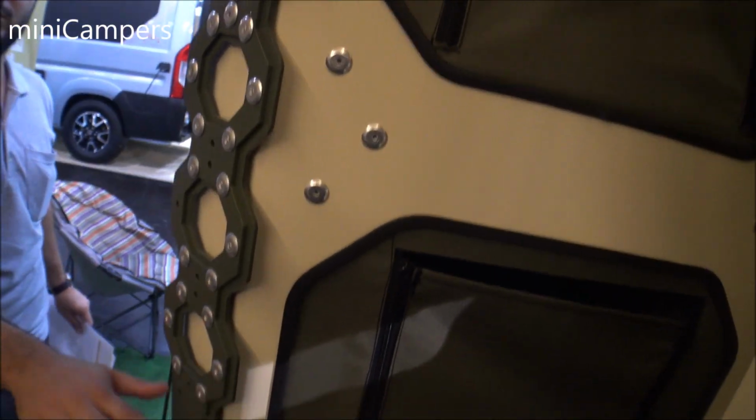This is a gun holder, fishing rod holder over there. There's a bicycle holder in the front section.